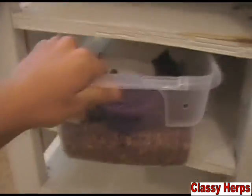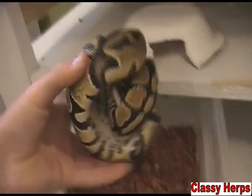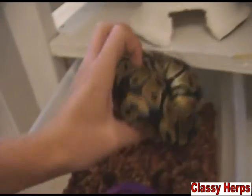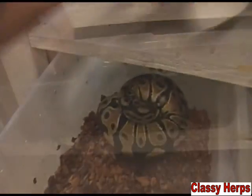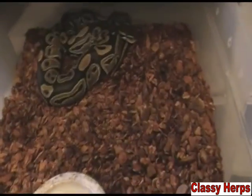Next up is my het clown female. She's not quite 500 grams yet. She's all balled up like a ball python does. She's very pretty. Next is my het caramel albino female, and she's a little over 600 grams.